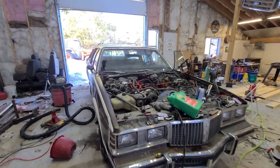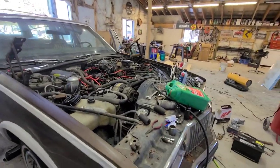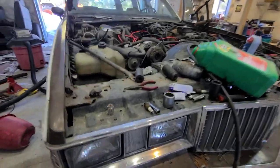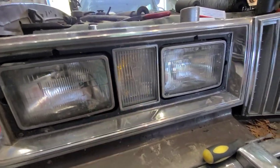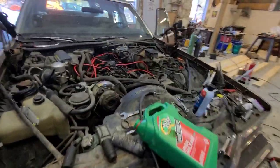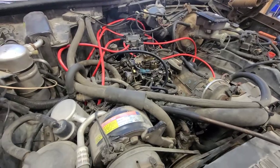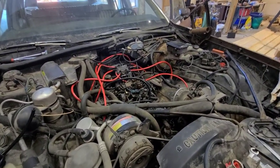All cleaned up. Better than it was anyways. Less likely for critters to get into it. But this is a pretty cool old car. Lots of little neat things in the blinkers. Little Pontiac symbols. That's a pretty cool little touch. Power plant 307 Oldsmobile. They made these from like 1977 to 1990. They got quite a bit of life out of them.